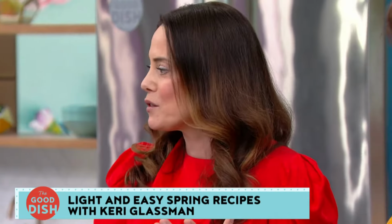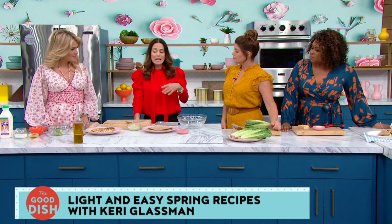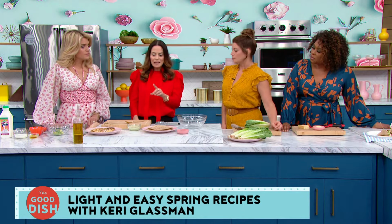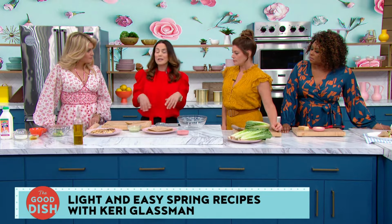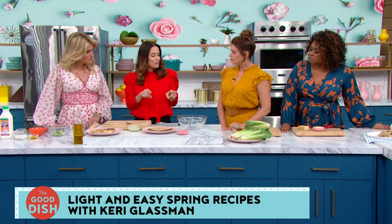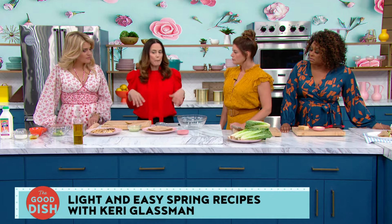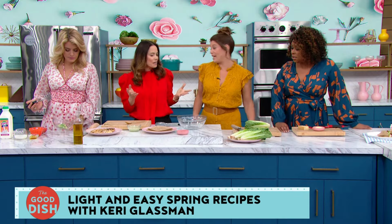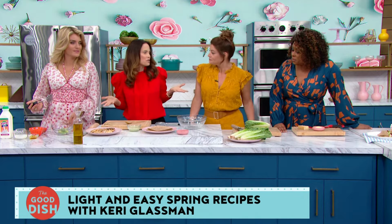One of my favorite ways, and your kids might even like this too, to incorporate kefir into your diet is to add it to a smoothie, but I like making a dressing with it. You can use it as a dip for vegetables, or like I'm going to use it today, in an avocado kefir dressing for a chicken Caesar wrap. So let's get started. My kids love a Caesar. All kids love Caesar salads, right?